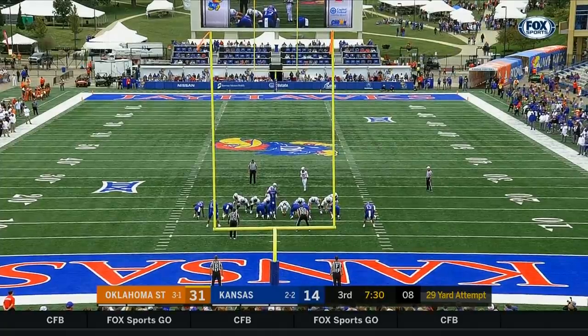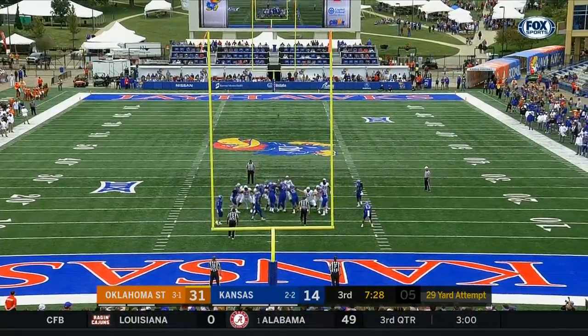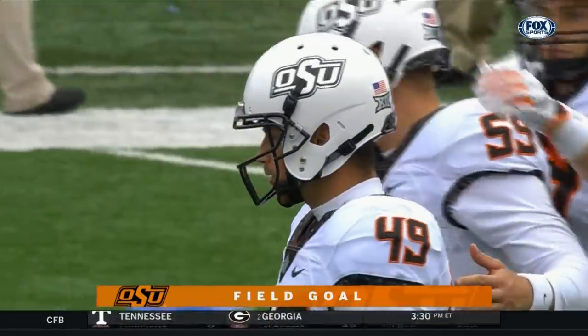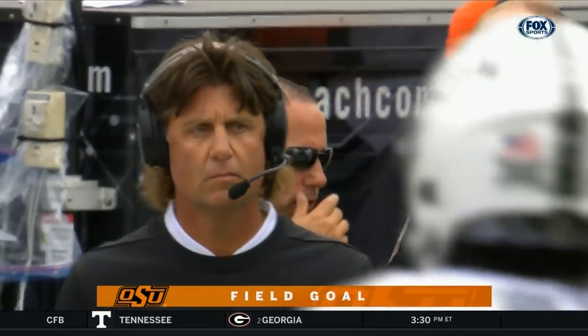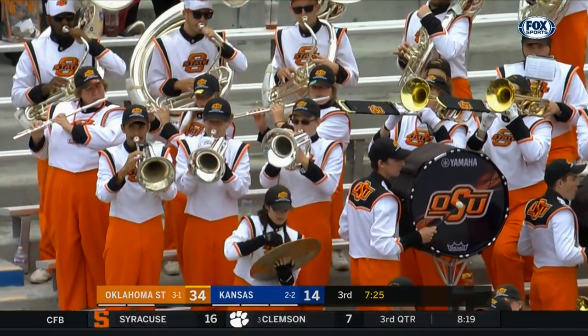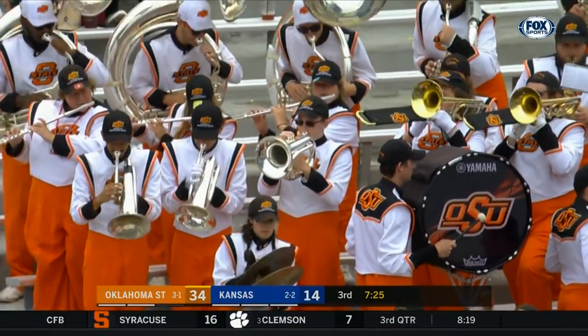Amendola is good today from 33 yards out, from 29. He is now 9 of 10 on field goal attempts this season. 34-14, Oklahoma State leads, 7:25 to go in the third quarter.